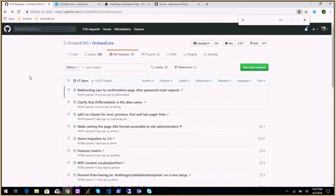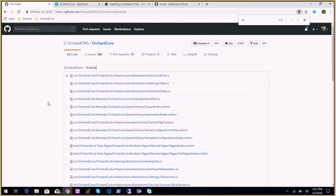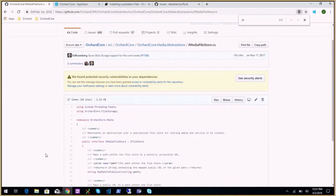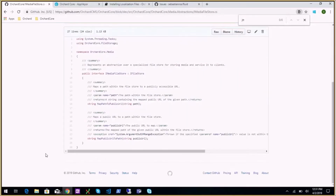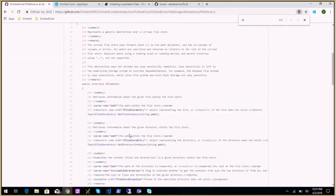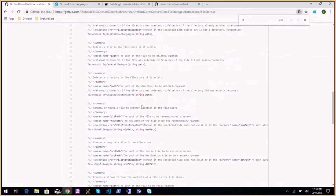I have to go to code. Media store? What is it called? Media file store. Okay. It's more an asset file store, but media file store. This one has map path to public URL, map public URL to path. It implements IFileStore. So this is IFileStore I want to see. Okay, and IFileStore, you can get file, get directory, so you can store documents into a file store.